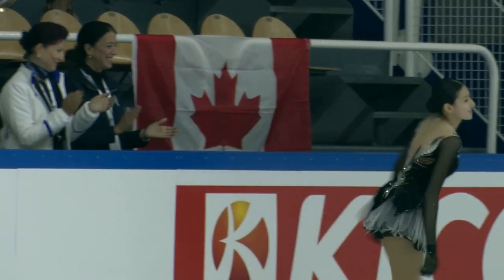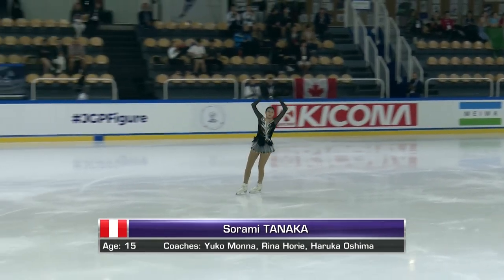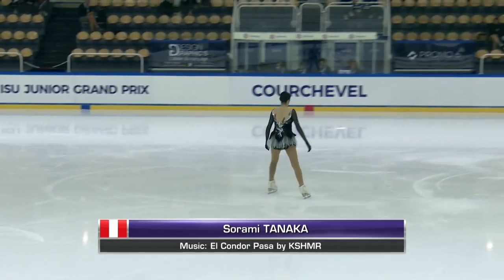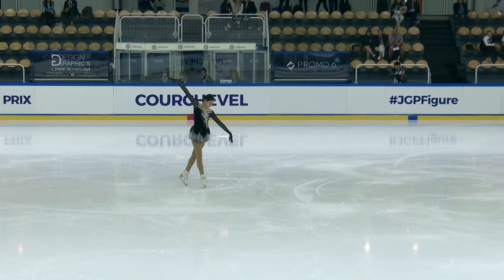TANAKA. And the next athlete in this group, the only one of the five competitors in this group who has competed on the Junior Grand Prix circuit before, Sorami TANAKA from Peru. Also from South America, skating the short program to El Condor Pasa.